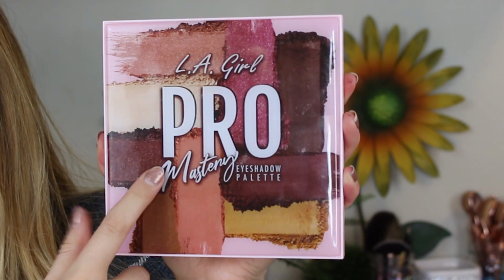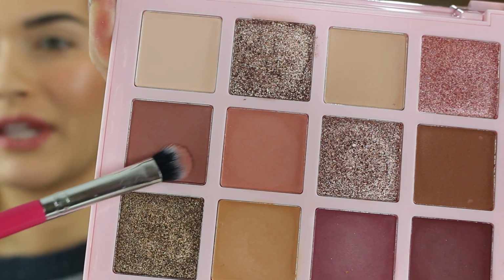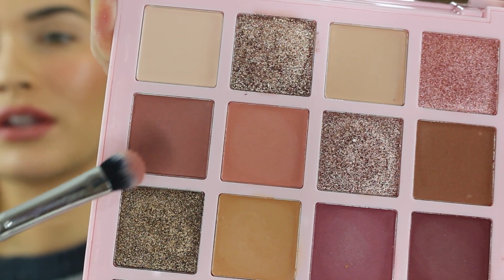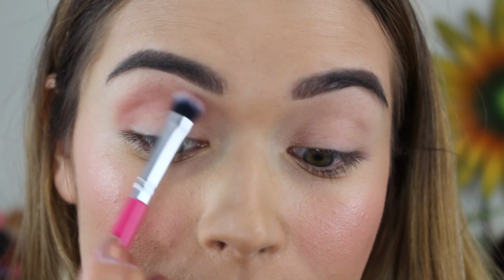Picking up the LA Girl Pro Artistry Palette, I'm gonna go ahead and create my first look. Okay, so I'm picking up my blending brush and I'm dipping into this shade right here called Lovely. Alright, so I'm just gonna start blending that shade into my crease.